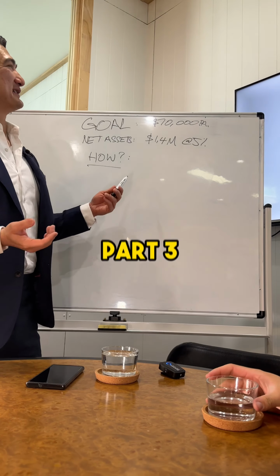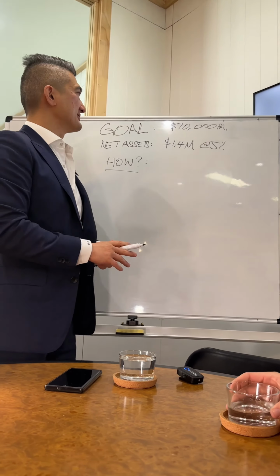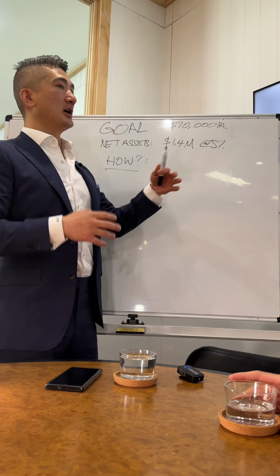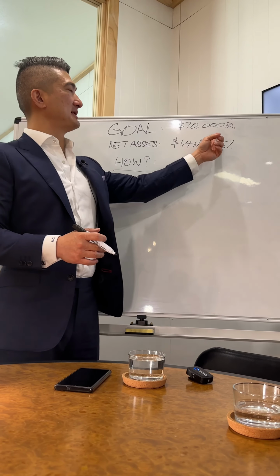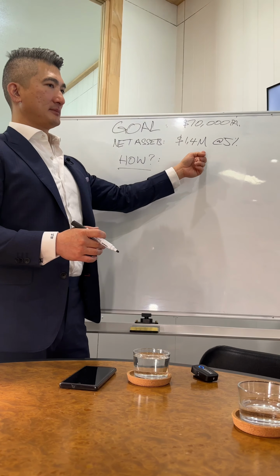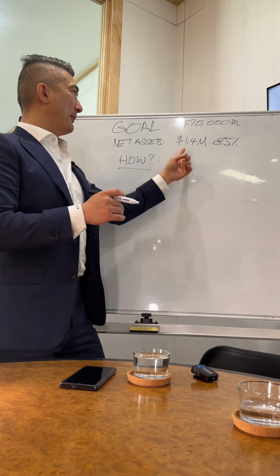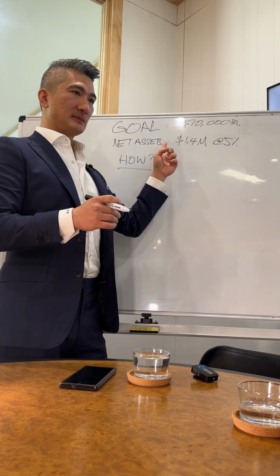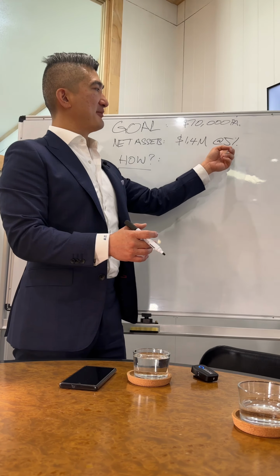Well, look, we've already established that for you to be financially free, you need at least $70,000 of annual passive income. Okay, so that's the goal. In order to hit this passive income goal, you need net assets of at least 1.4 million. If you have $1.4 million worth of real estate, and assuming it's the right real estate, it should give you an average rental return of at least 5%. So 5% of 1.4 million is 70,000.